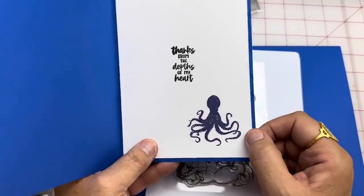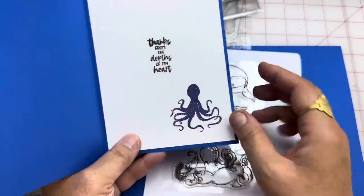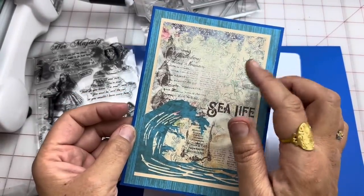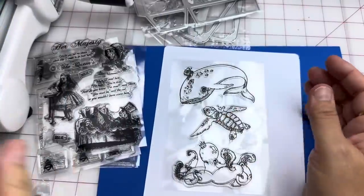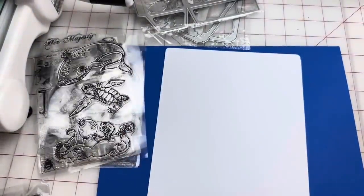I actually really do love the way this card turned out, but I could have put this big one right across the bottom too. I have more of these to make because there were 50 different designs, 100 of these cards. So all of them are different, which is so fun. I love it, love it, love it.